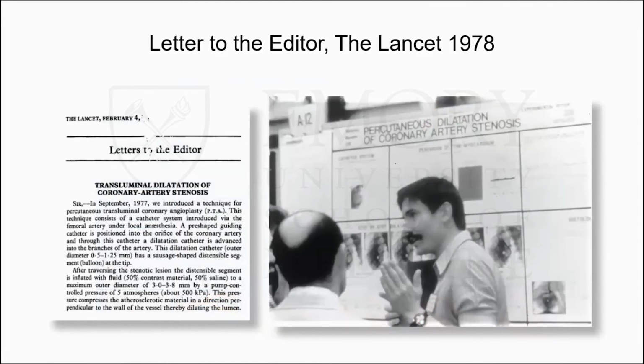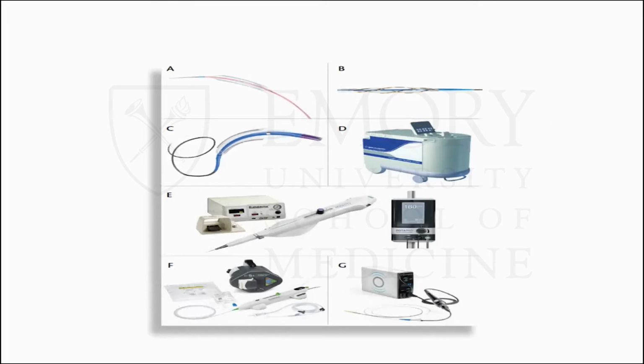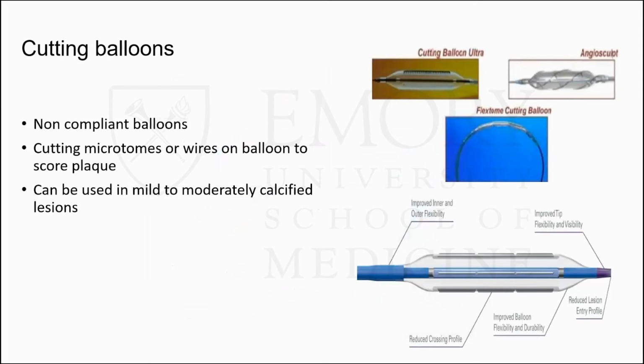We know that Dr. Gruentzig, back in the 1900s, was the first to introduce balloon dilatation to help prep the vessel for PCI. Since then, there has been an advancement in the types of modalities used in the cath lab to help prep the vessel. I'll talk about them briefly. Firstly, there's the cutting balloon, and there are different forms of these. They're usually all non-compliant balloons, and they have microtomes or wires on the balloon to score the plaque. They're used for only mild and sometimes moderately calcified lesions.